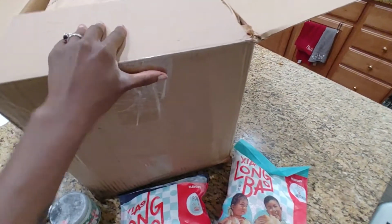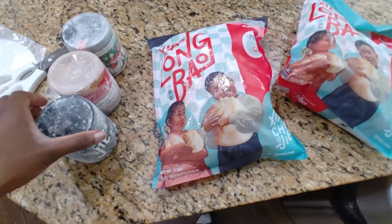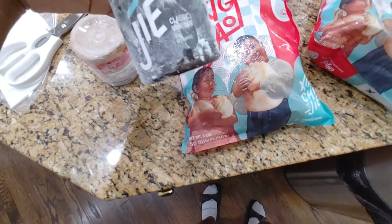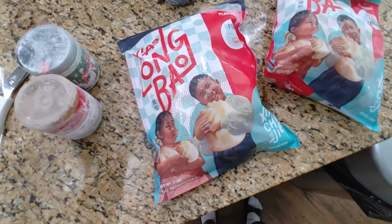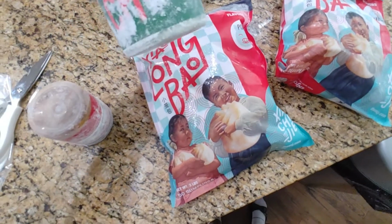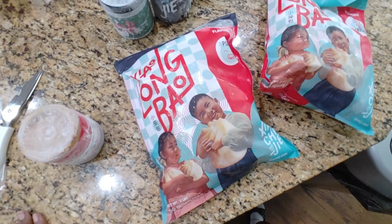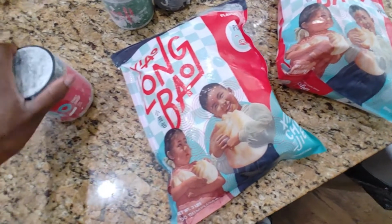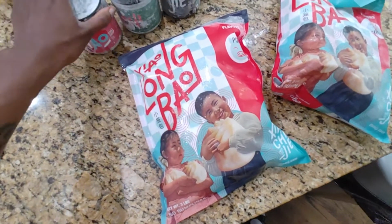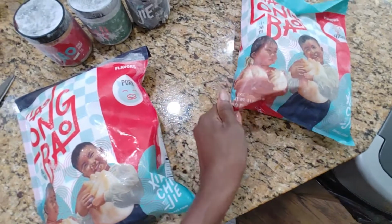Alright, so let's just push this aside and look at our haul. So we have classic vinegar. Oof, my poor little hands. Umami. And chili crisp. So those are the sauces, and these are our dumplings.